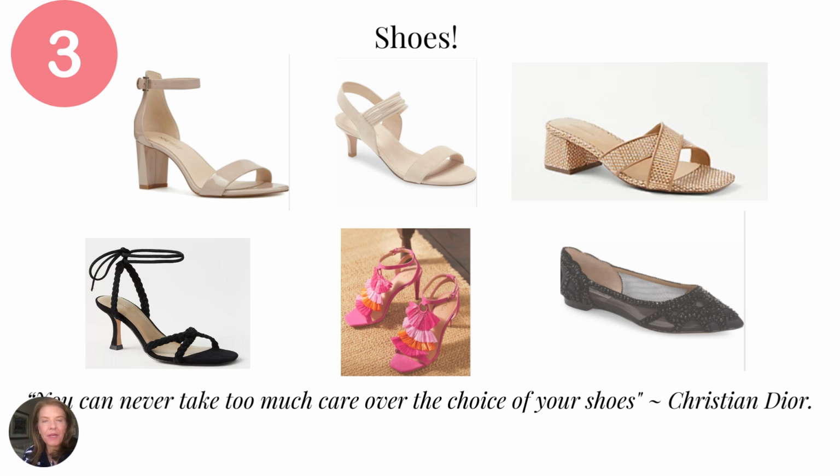All right, next, number 3, we're talking about shoes. You can never take too much care over the choice of your shoes, according to Christian Dior. All right, so true. I talk about that all the time. I'm showing a variety here. I know our feet hurt, ladies, but we're talking about going to a special wedding or being the mother of the groom or bride or going to your niece's wedding or your son's best friend's wedding.